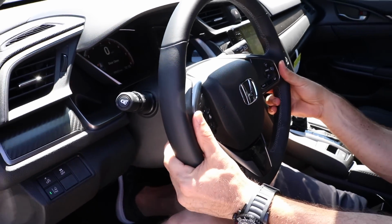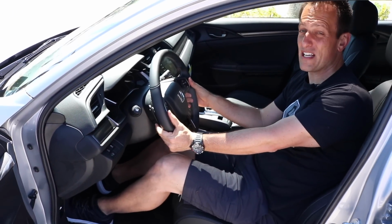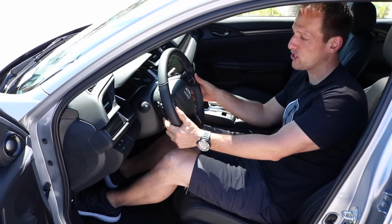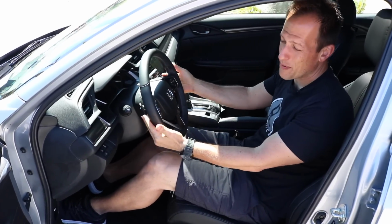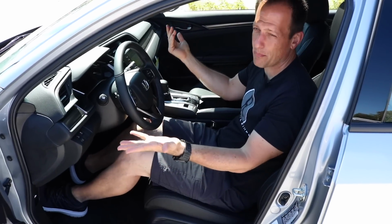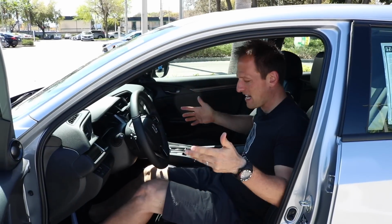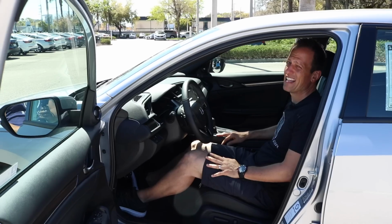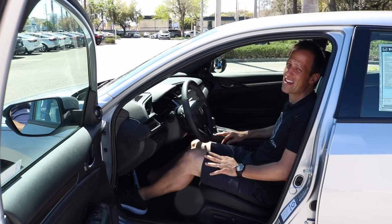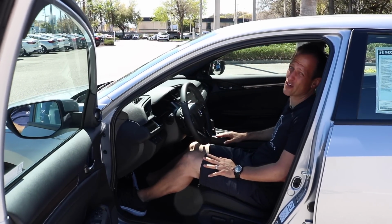You do have paddles, even though there's technically not gears in the gearbox because a CVT isn't a gearbox, it's a transmission. You still have simulated shifts that you could use. Pretty good sized paddle. Obviously they're made out of plastic, but I think 9 out of 10 times people are not going to use those. Seating position is great. Like I was telling you with the headroom, lots of space. Let's go ahead and see how cramped the back seat is, if it is cramped in a Honda Civic hatchback. Let's go check it out.